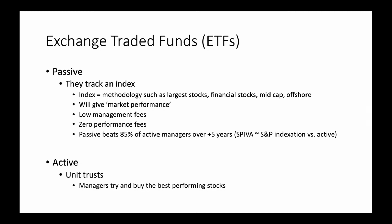What we do see is that the passive beats the active in 84% of cases. Google it, you will find the reports they do. They do them for a number of different markets, including South Africa.